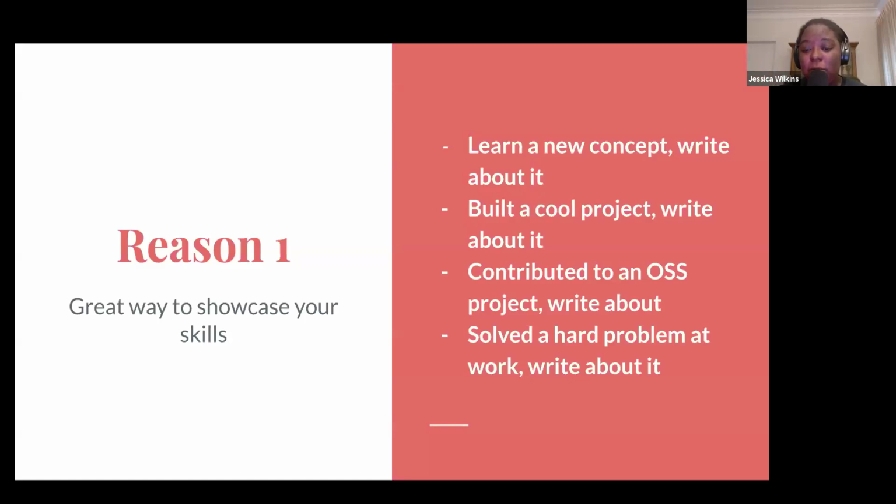And then we talked a little bit about this, but like solving hard problems. So let's say you are on the job, you had some crazy hard problem on a client project you're working on, and you finally came to a solution. You can write about it. There are so many other ways to showcase your skills, but I felt like those were the main ways to showcase your skills and help you stand out in the market.